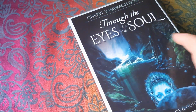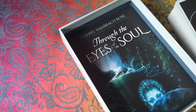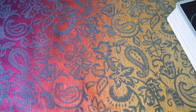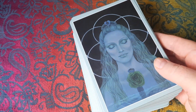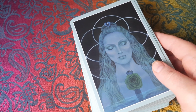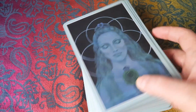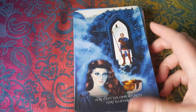So another deck which you'll have seen before as well is this Through the Eyes of the Soul by Cheryl Yambach Rose. So earlier in the year I got the Transcendent Journeys Oracle by her as well, but this one I bought in Glastonbury back in August, and I've been using it ever since. I absolutely love the back design, it's so beautiful. And yeah, the art in this is just gorgeous.